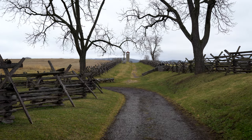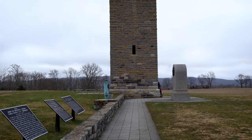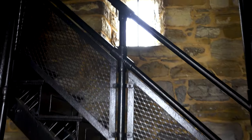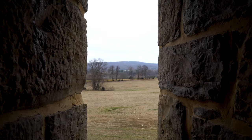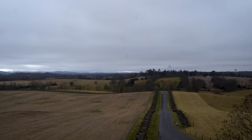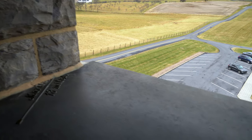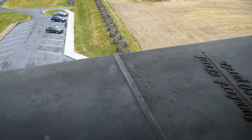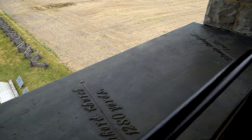Past Bloody Land, there is a tower that offers unbeatable views of the battlefield. Let's go have a look. It's a bit of a climb, so be prepared. But it's worth it to see everything from this vantage point. If you look in the windows, you will see arrows pointing out where important events took place during the battle.